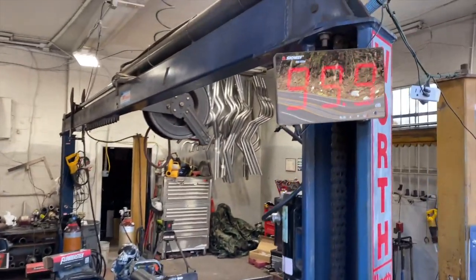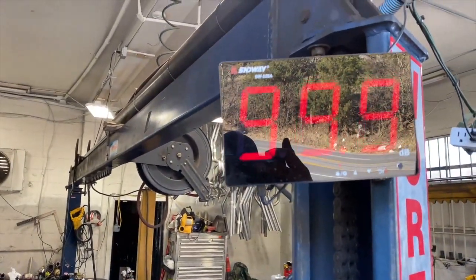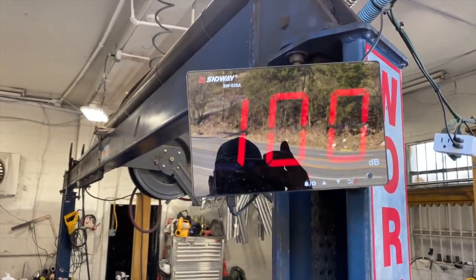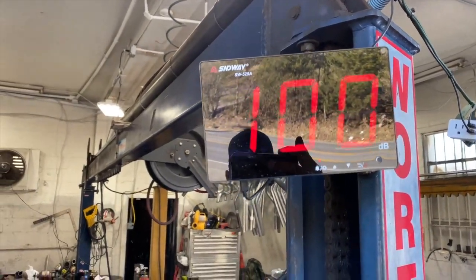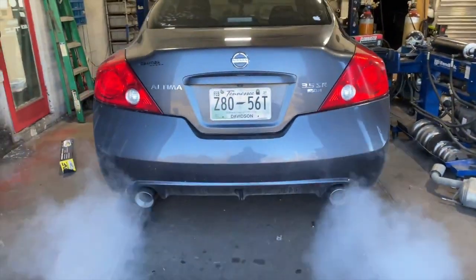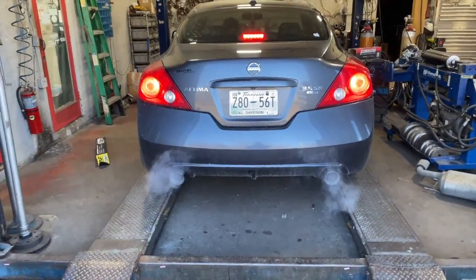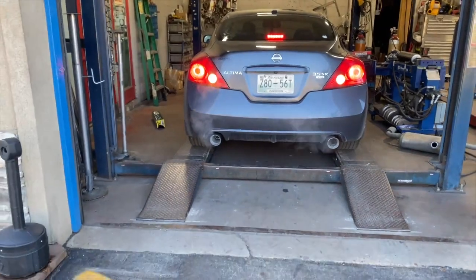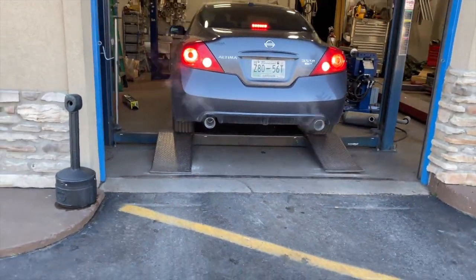Here's sound decibels. And it will get about 2 more decibels louder in about 30 days when that MAGNAFLOW, that MAGNAPACK, breaks in. It gets compacted more. That sounds so good. It looks good too.